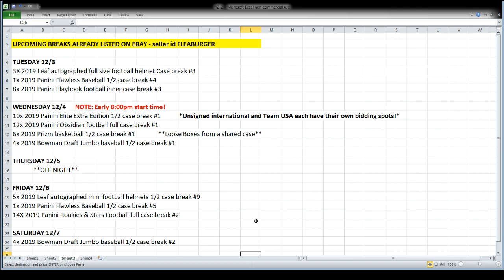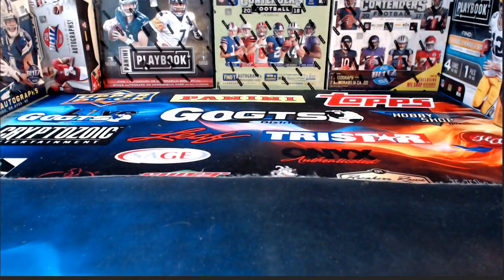On Elite Extra Edition, note that there are 2 additional bidding categories beyond the teams. One is for all Team USA cards, and the other one is for unsigned international players. Thursday night will be an off night. Friday night, it'll be a half case of Leaf Autograph Mini football helmets, half case of Flawless Baseball, and more Rookies and Stars football. On Saturday night, we'll finish up that case of Bowman Draft Jumbo that we started on Wednesday. And that's as far as we've gotten in terms of what's on eBay right now.